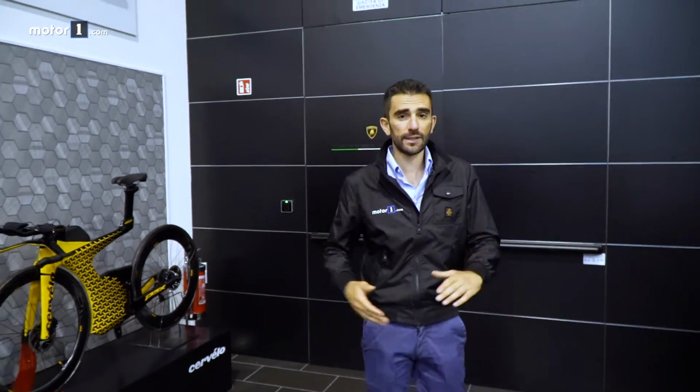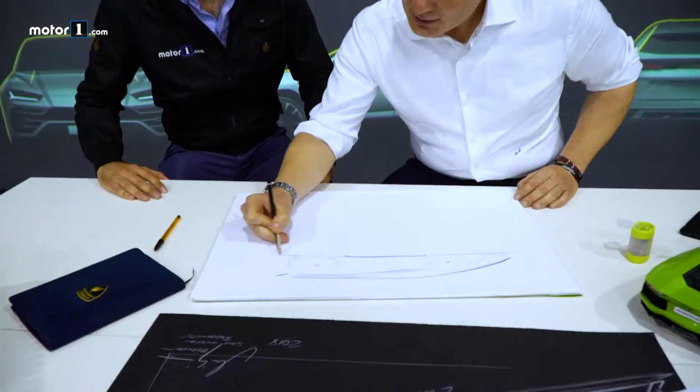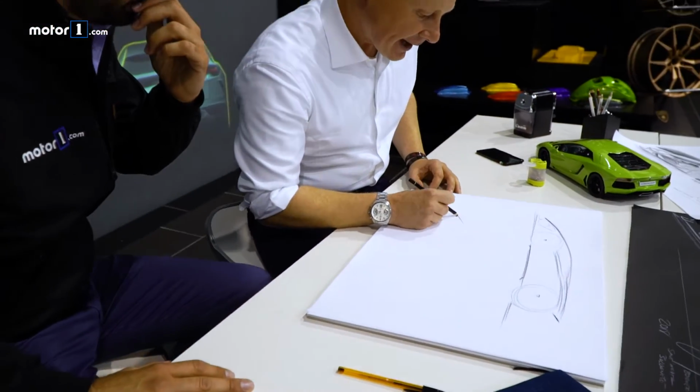And here we are in the presentation room of the Style Centre, where the drawings literally take shape. But what we want to understand is where the inspiration for drawing a Lamborghini comes from. And we'll ask Mitya how he draws a Lamborghini. So, to design a Lamborghini, what do we need? A big road or a special road or something? You know, for me, it needs not so much. You need one line. One line. You need this line.